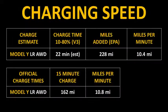The current long-range all-wheel drive Model Y can charge from a 10% state of charge to an 80% state of charge in roughly 22 minutes on a V3 supercharger. According to Tesla's website, in a 15-minute charge, this vehicle can gain around 162 miles of range. Both of these estimates equate out to just over 10 miles of range being added per minute of charging.